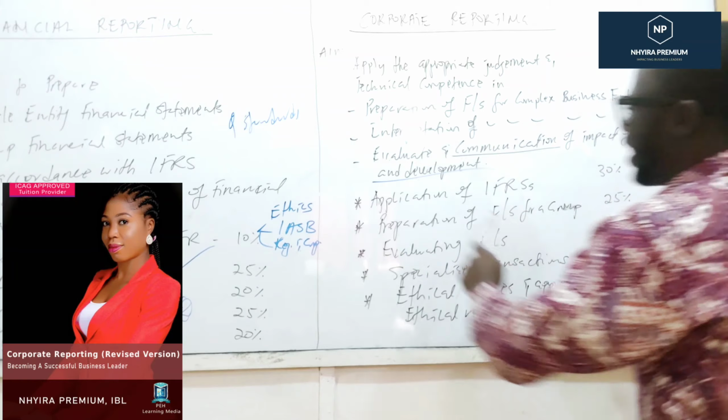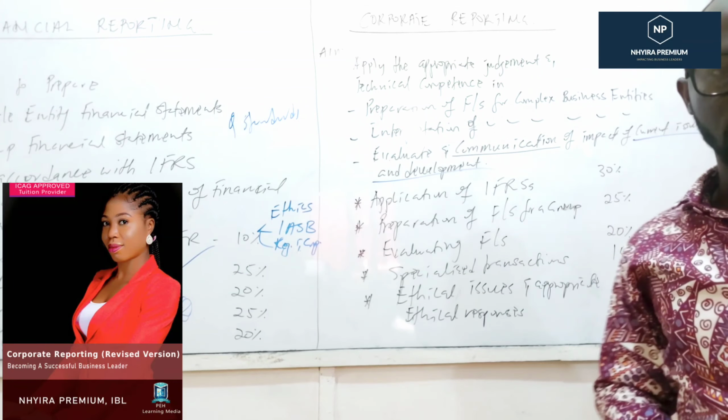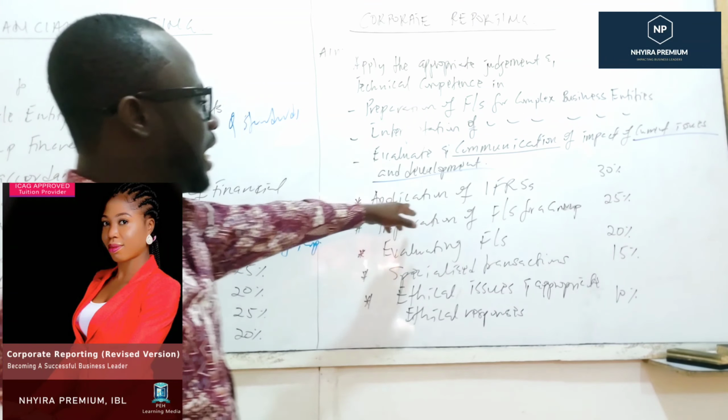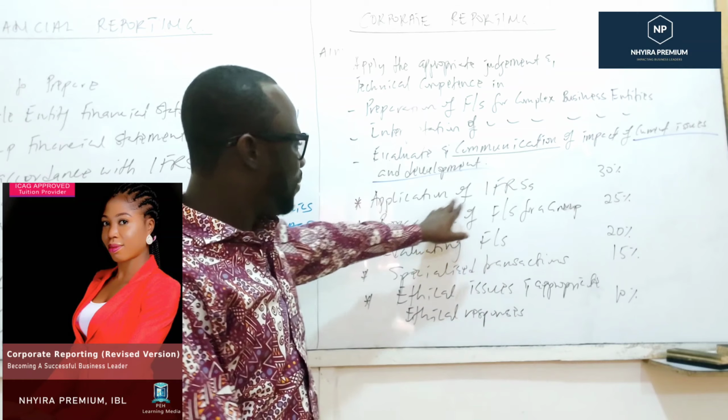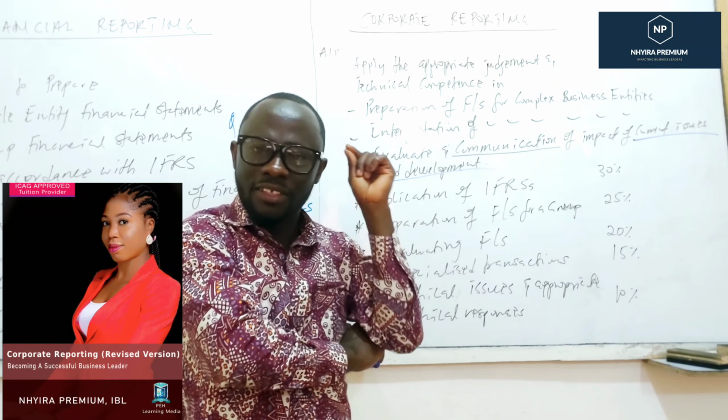So it is based on this aim that we have this structure of the syllabus. Look at it here. I love the syllabus here. Number 1, what do you see? Application of International Financial Reporting Standards. And look at the syllabus grading: 30%.